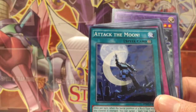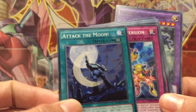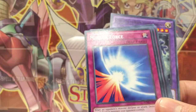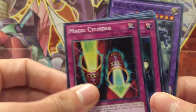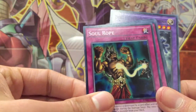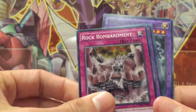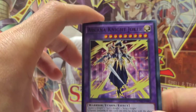Attack the Moon. Giant Soldier of Stone, Destroy the Moon. Magnet Conversion. Magician Circle, very nice. Mirror Force, love these. Magic Cylinder, again, another classic favorite. Soul Rope, pretty sure this was the one he used against Bakura. Rock Bombardment. All right, Arcana Knight Joker with the different artwork.